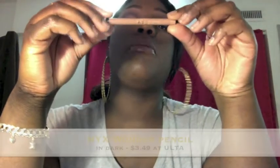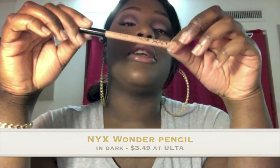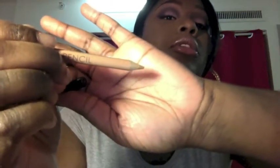Another thing that I bought yesterday was the NYX Wonder Pencil in Dark. It says it could be a concealer, eye brightener, and reverse lip liner in one. I don't know what that means, but this is what it is. I have that, obviously, to brighten my under eye. Give a brightened look, and I like it. I just used it today, just a regular pencil, but I like it. It's a simple product, but obviously this is a haul to show you my new, inexpensive things, so I decided to show you.